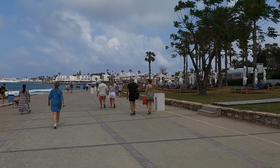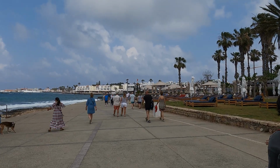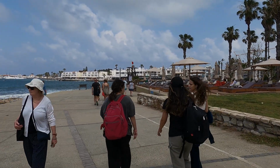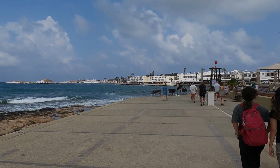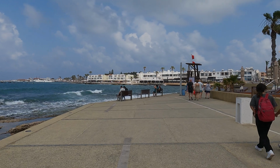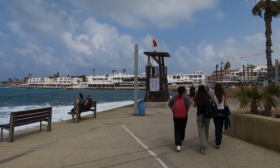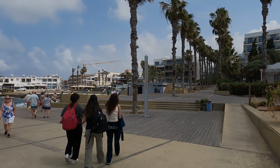There's a lot more people about now. And directly ahead, though you probably can't see him, is the little boy with the fish on the other side of the water. And there's the lifeguard station for the municipal beaches, baths, sorry. And we're going to walk up to a viewing platform up here and end there, I think.